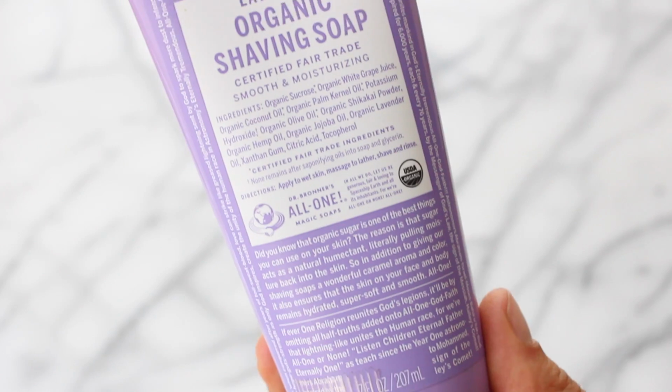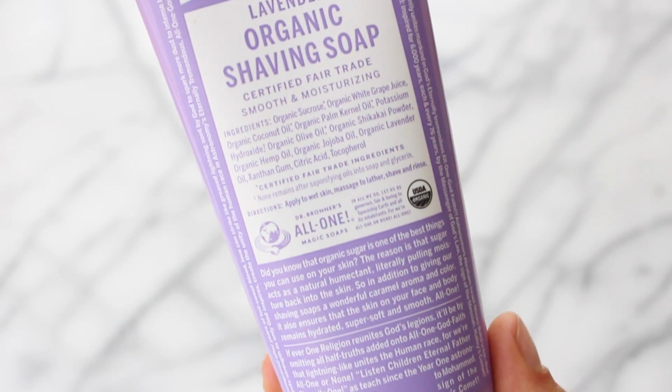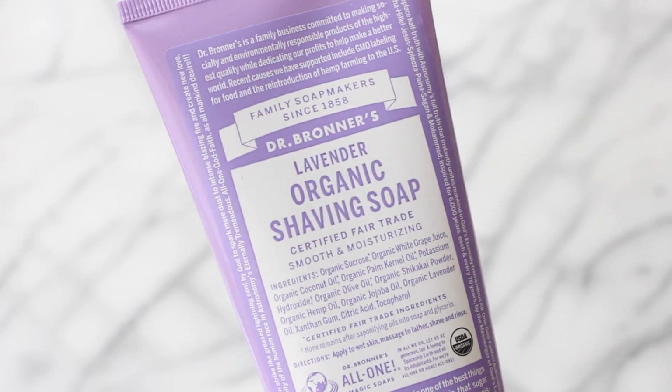Now we are on to the home/beauty stuff that I bought on Thrive this month. And the first thing that I'm going to show you is from Dr. Bronner's. This is a shave gel, and it's an organic shaving soap, they call it. But it is in the lavender scent, and Dr. Bronner's, I'm sure you probably recognize the package if you've ever strolled through the natural beauty section of any health food store. It's that package that has tons of writing on it. I don't even know what they put on their packaging, but there's a ton of writing. Their lavender shave gel is really, I like it a lot.